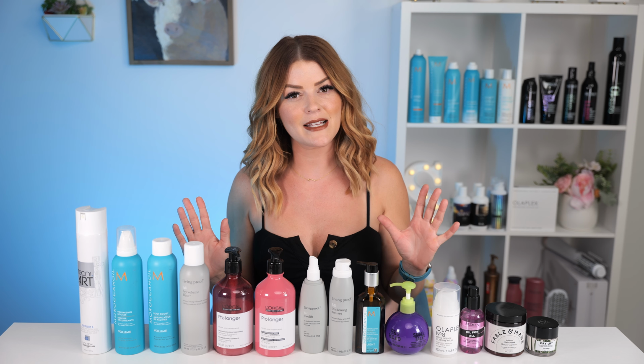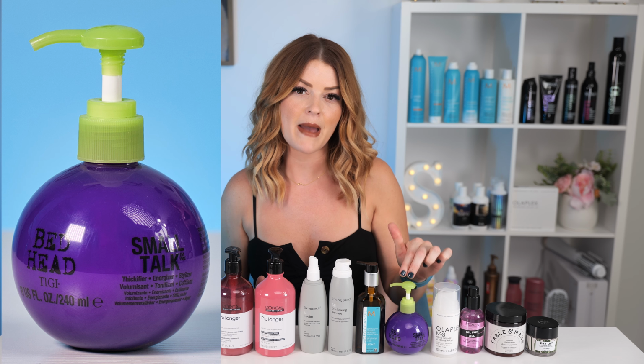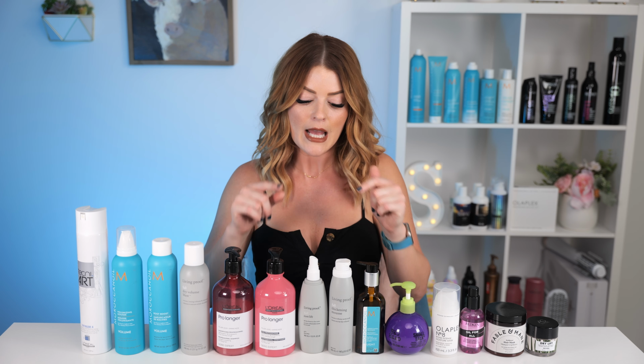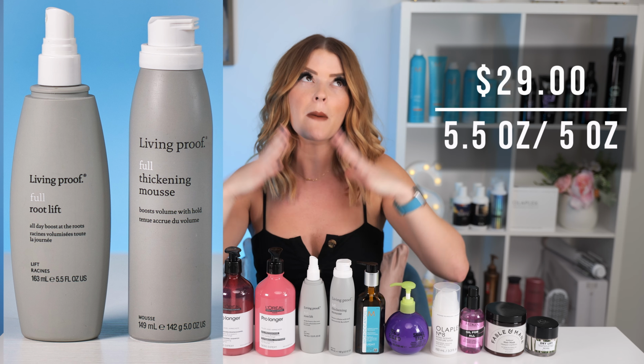So those are my favorite choices, but in my indecisiveness, I wanted to do a few honorable mentions. Small Talk from BEDHEAD is my favorite go-to thickening cream when you're wanting a little extra moisture from a volumizer. Living Proof's Full Root Lift and Full Thickening Mousse, they give the best immediate volume to me. However, I don't feel their hold is as great compared to MoroccanOIL, but they are worth mentioning if you're looking for the most fullness for a date night or day event.